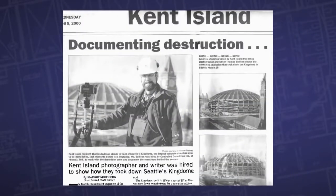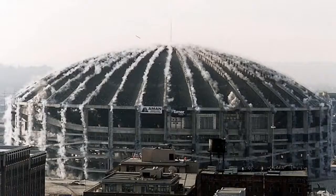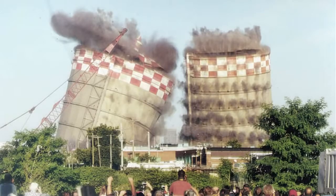I worked for Controlled Demolition Incorporated, CDI, the top-rated explosives demolition firm in the world. As an explosives loader, my job was to place explosives in the buildings to prepare them for demolition. I was licensed while in New York by the New York Fire Department to handle explosives. And I worked on major projects such as Seattle Kingdome, the Three Rivers Stadium, Philadelphia Naval Hospital, and KeySpan gas holders in New York.